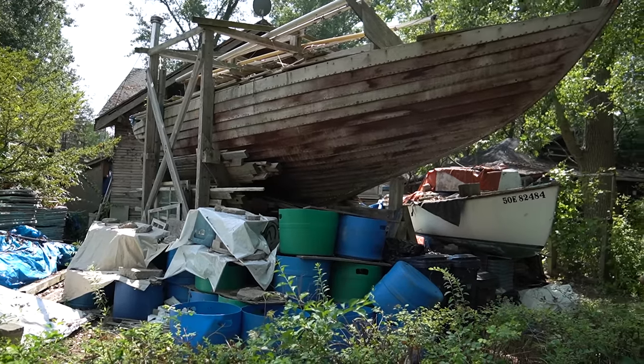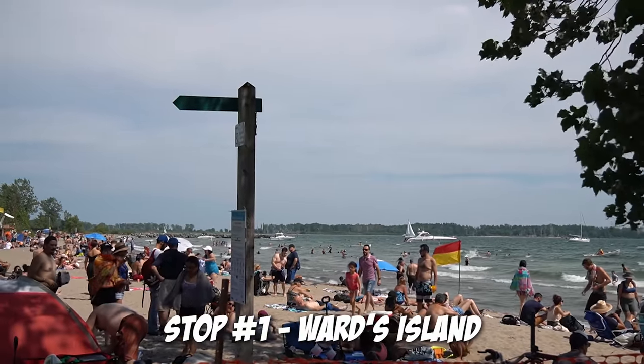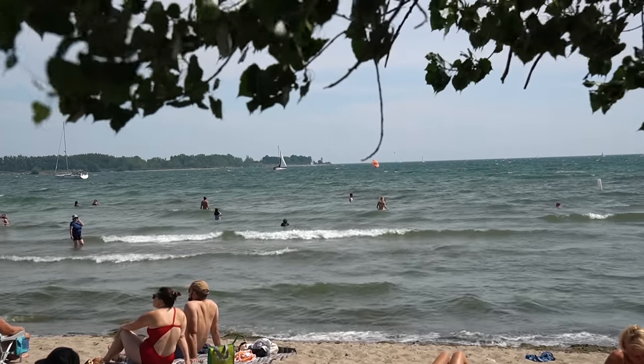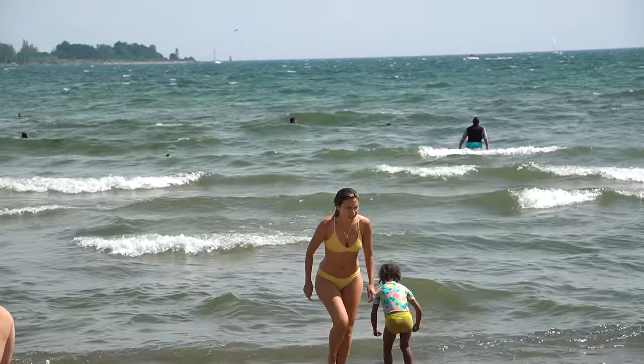We're exploring with you. It's about 40 degrees right now, Celsius. And there's apparently a beach right around this corner, so we're gonna go for a dip. Welcome to Ward's Island Beach, where I'm going to cool this body down. Was very refreshing. I feel like normally Lake Ontario water is way too cold to swim in, but it's been so hot the past couple weeks.